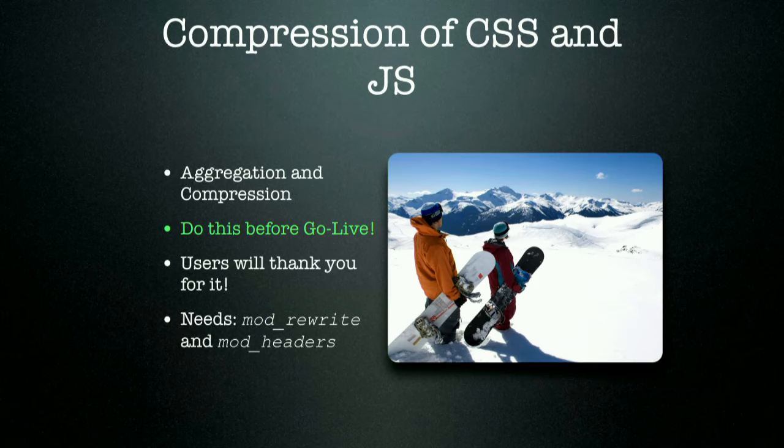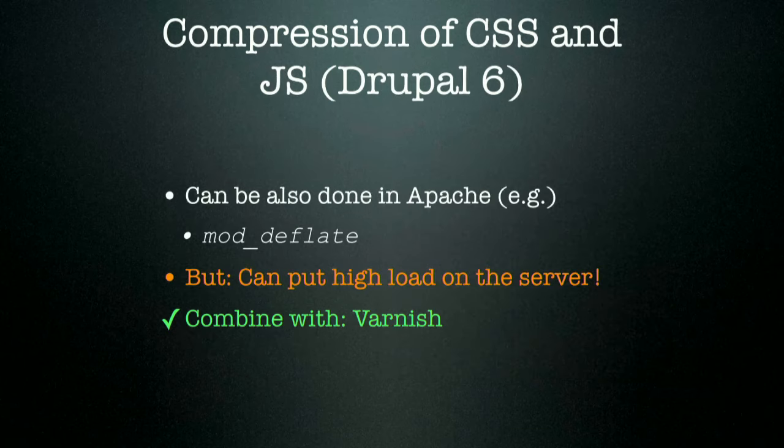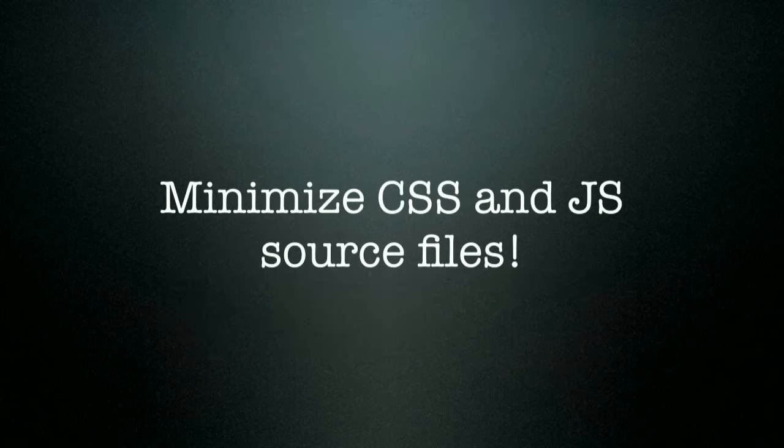You need mod_rewrite and mod_headers for that to work properly in Drupal 7 and 8. It can also be done in Apache with, for example, mod_deflate, but that could put high load on your server because it needs to compress everything, so you really want to combine that with Varnish then.